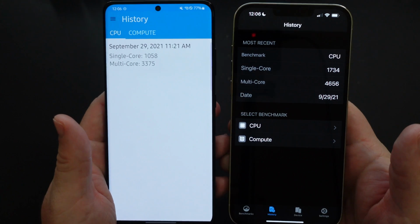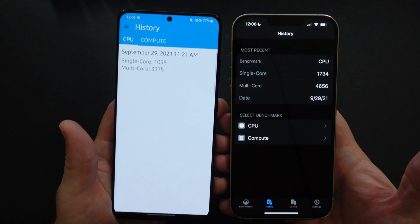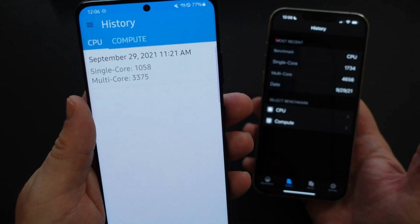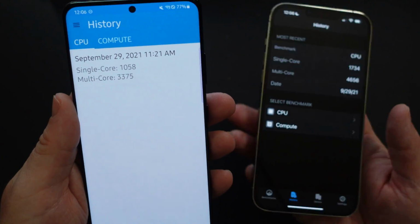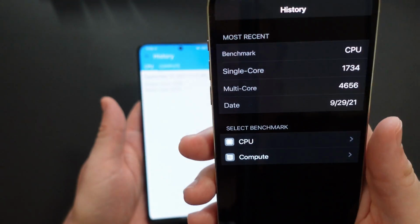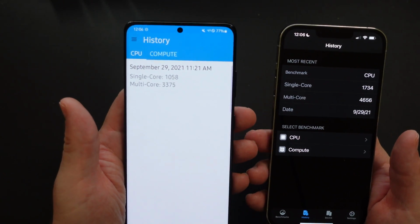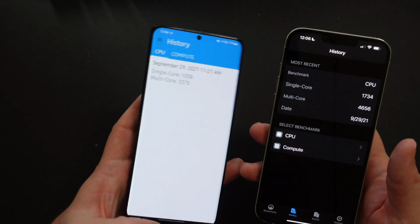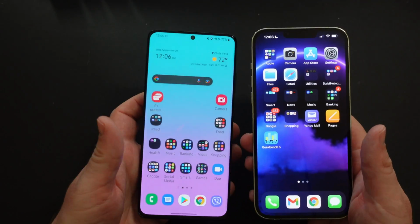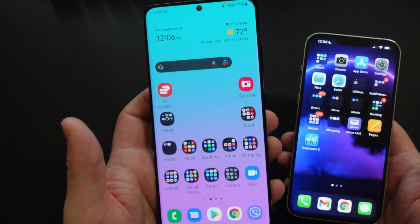I did a Geekbench score on both of these, which I will admit, Geekbench scores aren't the be-all, end-all of everything, but it's just good to know. Single core score for the Galaxy S21 Ultra was 1058 and 3375 for multi-core, and for the iPhone 1734 and 4656. So the iPhone won on single core and multi-core, and by a pretty big margin overall if you consider just percentages. So if you want the phone with better performance in terms of Geekbench and gaming and everything else, you're gonna want to go with the iPhone, but this is no slouch of a phone. Everything you do on this phone is gonna be really, really fast.